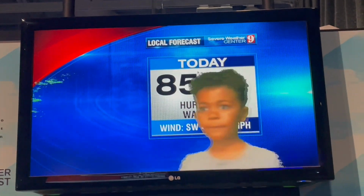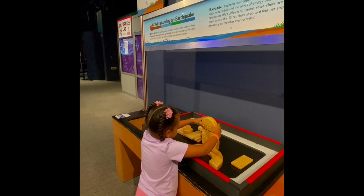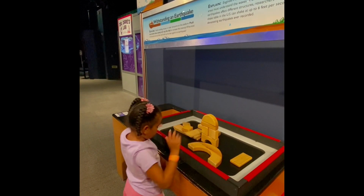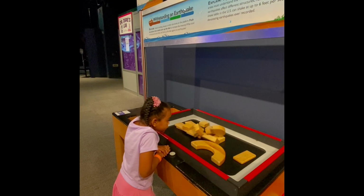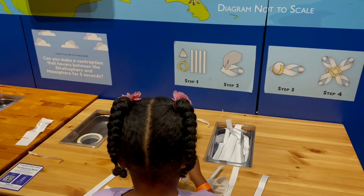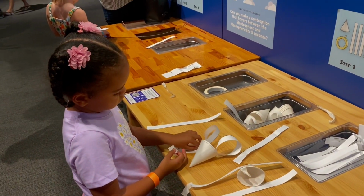They also liked building a house out of these blocks and seeing how the house would withstand an earthquake and different strengths of an earthquake. So it's a lot for the kids to do here. It's very hands-on and it really makes learning fun, which as a former teacher, I really enjoyed.